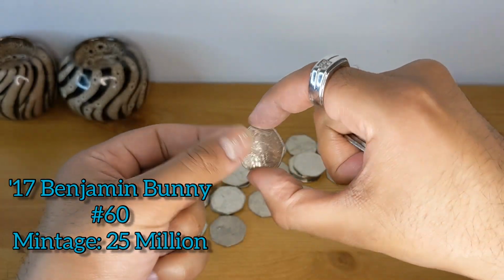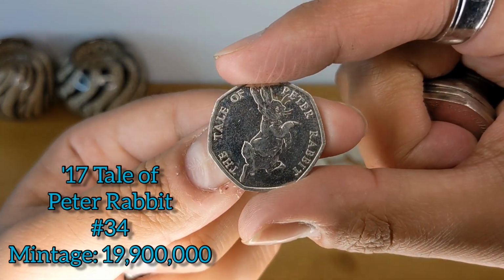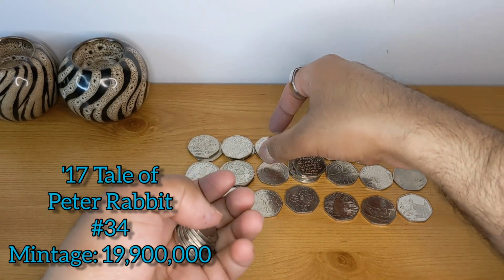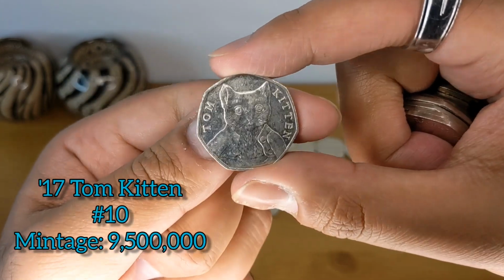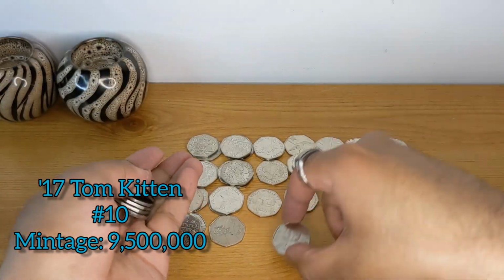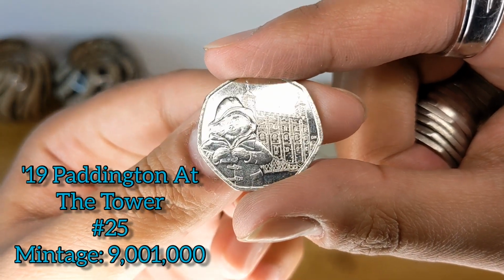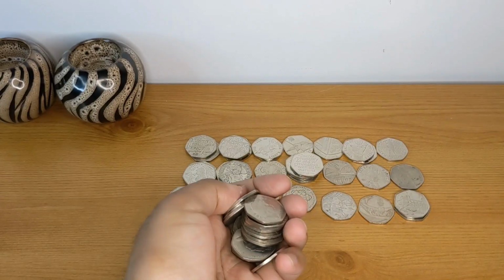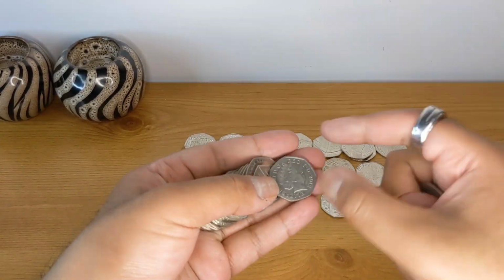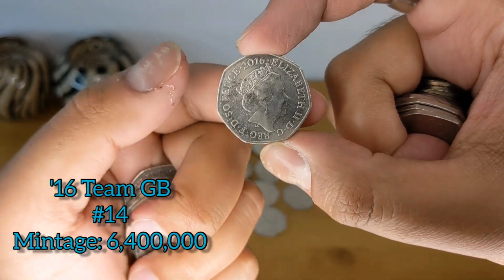2017 Benjamin Bunny. And then 2017 Peter Rabbit, The Tale of Peter Rabbit. And then I've got Tom Kitten. Oh goodness. Sorry about that. Let's start that again. So 2017 Tom Kitten. Then I've got Paddington at the Tower of London. Two, 2016 Team GB.